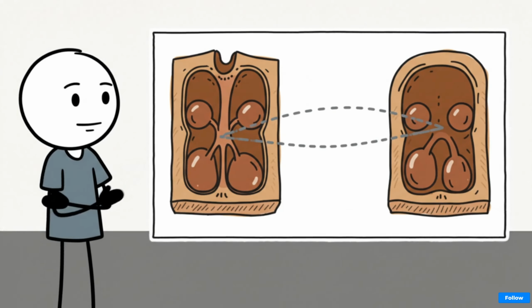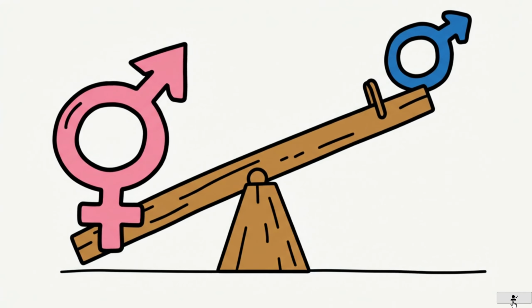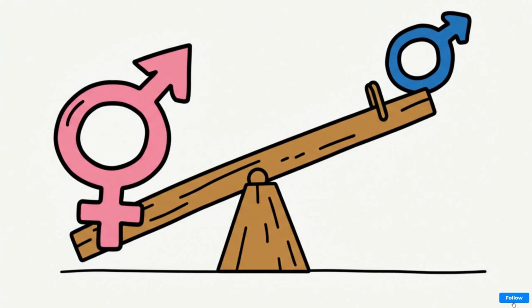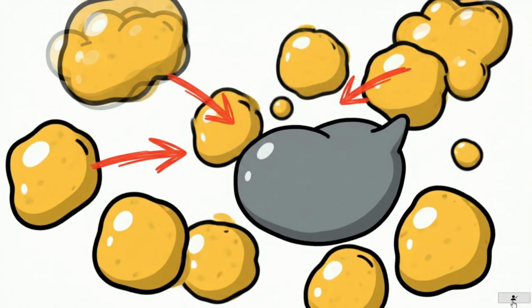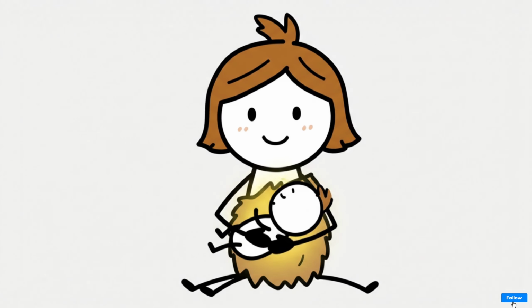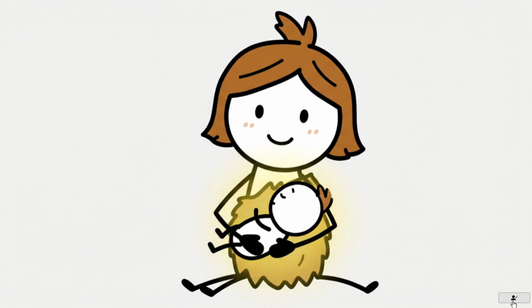Because men possess the same basic mammary tissue as women, the potential for lactation is always physically present. All that is required to activate this tissue is a shift in the delicate balance of hormones in your body. Specifically, you need a high level of the hormone prolactin, which signals the mammary glands to produce milk. In females, prolactin surges during pregnancy and breastfeeding, acting as the primary chemical trigger for milk production.